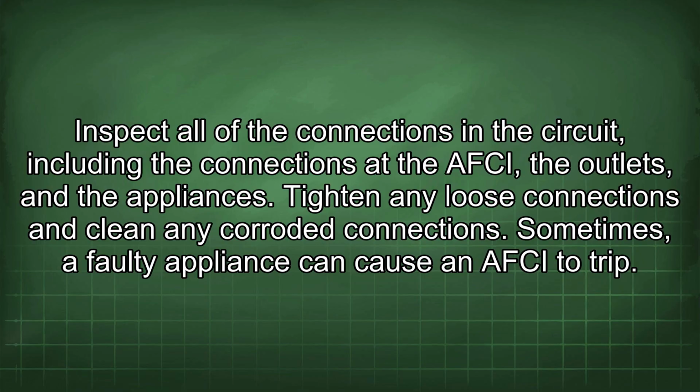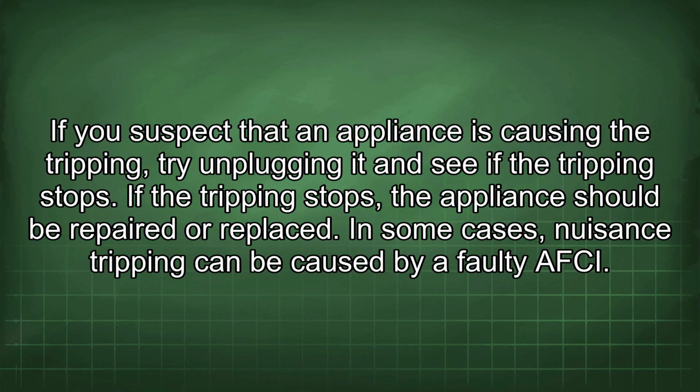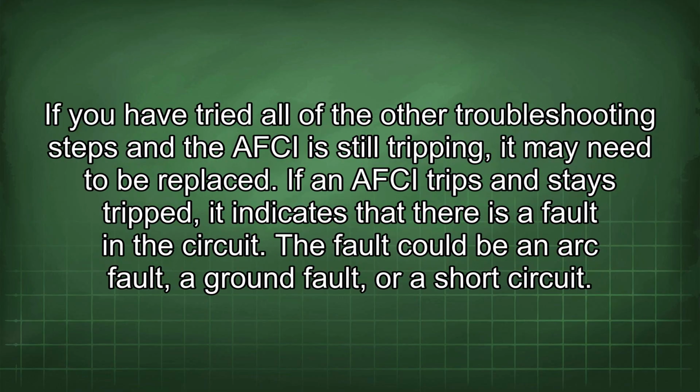Sometimes a faulty appliance can cause an AFCI to trip. If you suspect that an appliance is causing the tripping, try unplugging it and see if the tripping stops. If the tripping stops, the appliance should be repaired or replaced. In some cases, nuisance tripping can be caused by a faulty AFCI. If you have tried all of the other troubleshooting steps and the AFCI is still tripping, it may need to be replaced. If an AFCI trips and stays tripped, it indicates that there is a fault in the circuit.